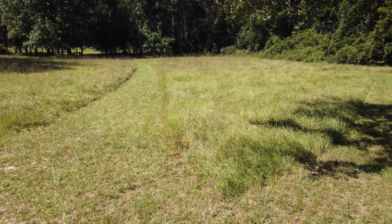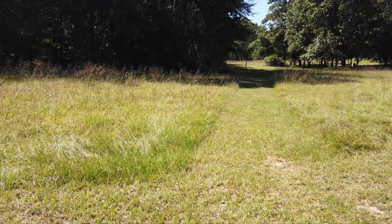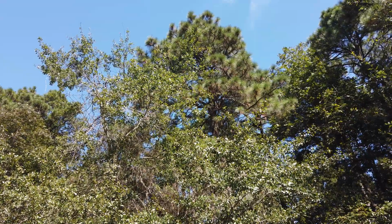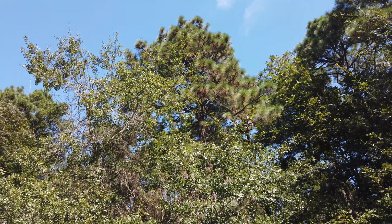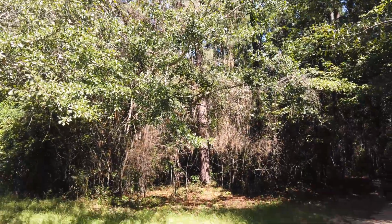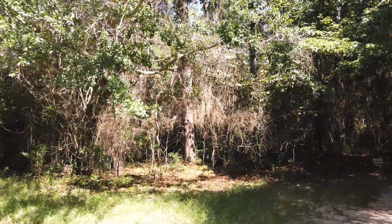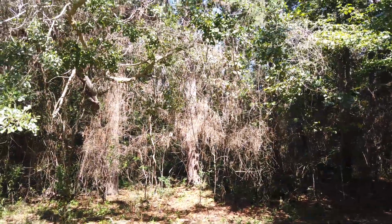Now we're looking for the state champion tree, and we don't see any signs, and according to the map, it's supposed to be right around here. Based on the location and what we see, that is probably the former state champion longleaf pine. I wish there were a sign for it, but there isn't, so we can only guess, and that's our guess, that this is the former state champion for the longleaf pine.